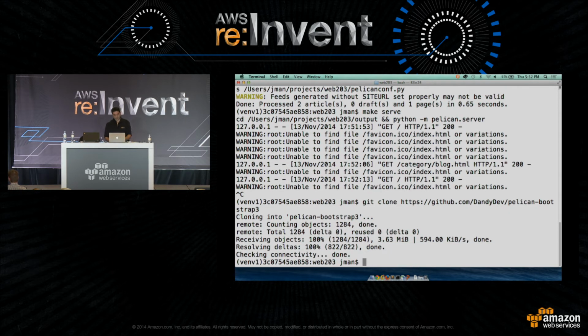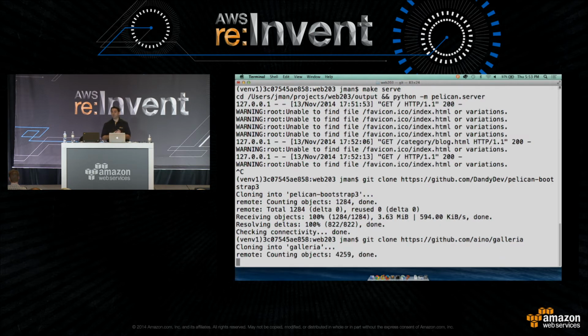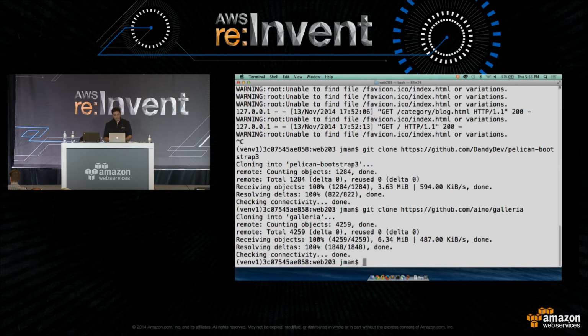I also have to do actually one other clone. And that's for an image viewing library called Galleria. So we'll use that later on in the admin page. So I figure I might as well get it right now. OK, so we have our 2 libraries that we're going to reference.